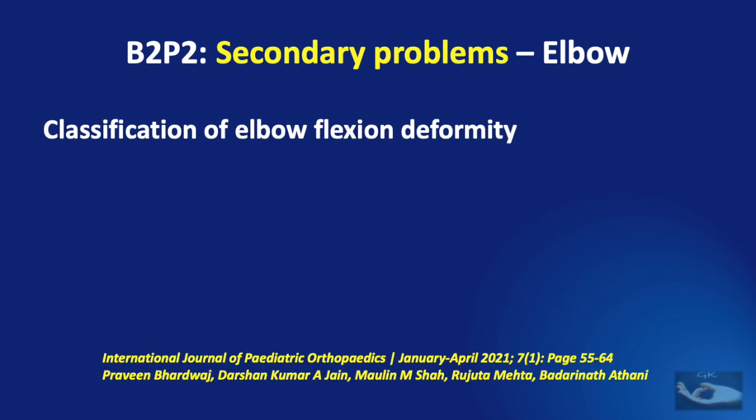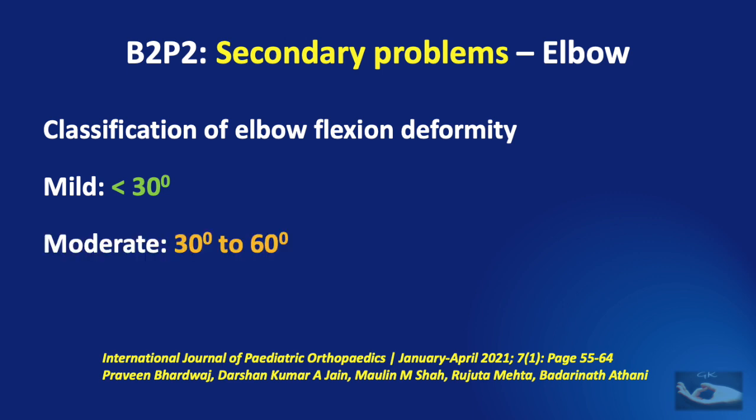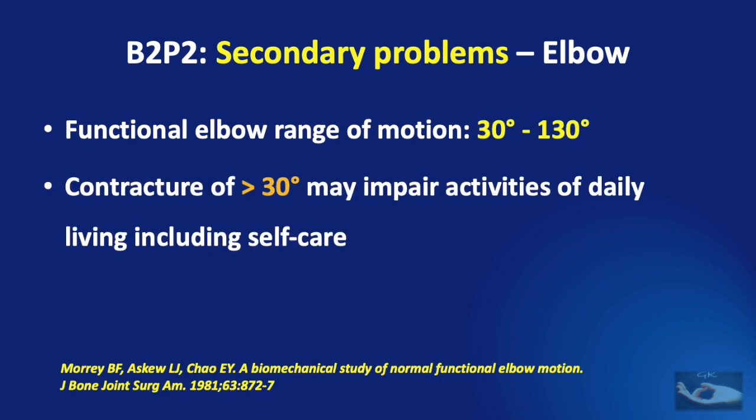The degree of flexion of the elbow deformity could be the basis for the classification. It is said to be mild when the elbow flexion is less than 30 degrees, moderate when the deformity is between 30 degrees and 60 degrees, and severe when the elbow flexion deformity is more than 60 degrees. We need to remember here that the functional elbow range of motion is 30 degrees to 130 degrees. So, any contracture of more than 30 degrees may impair activities of daily living, including self-care.